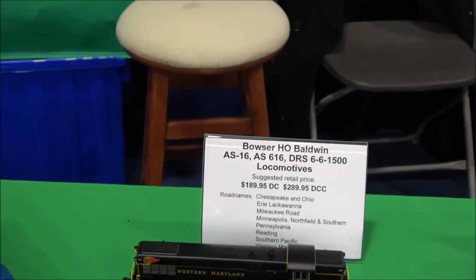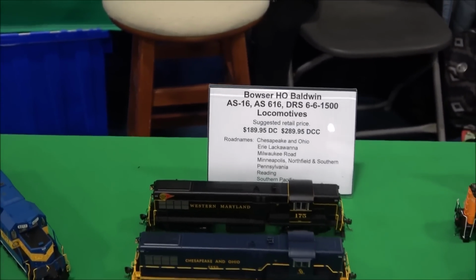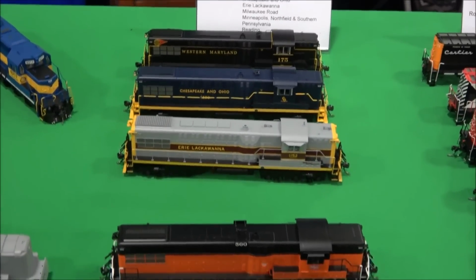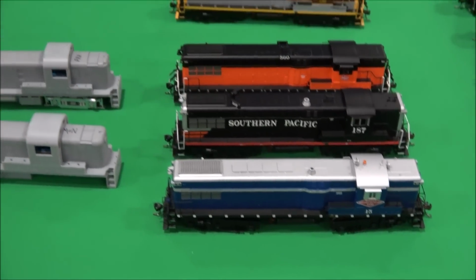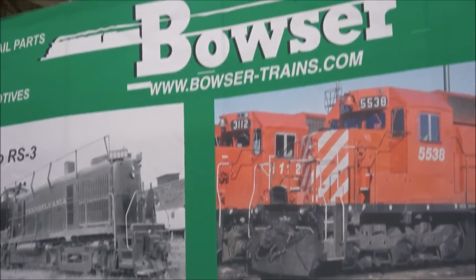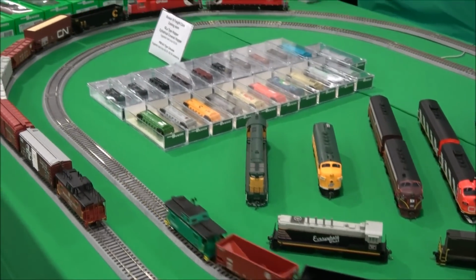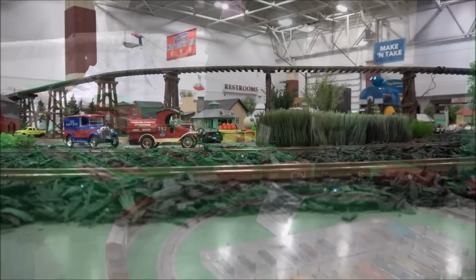Baldwin AS16s, AS616s, and DRS 6-6-1500 locomotives as well, all on this line, in that variation of Baldwin locomotives. So very cool here at the Bowser booth. There's their website if you want more information. They've got a couple trains running as well here, Trainfest 2017.